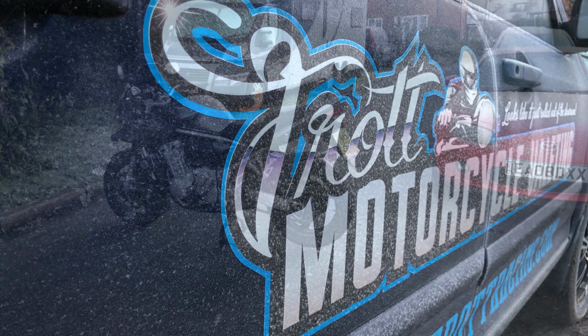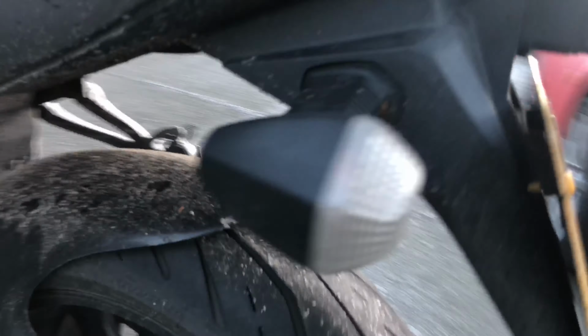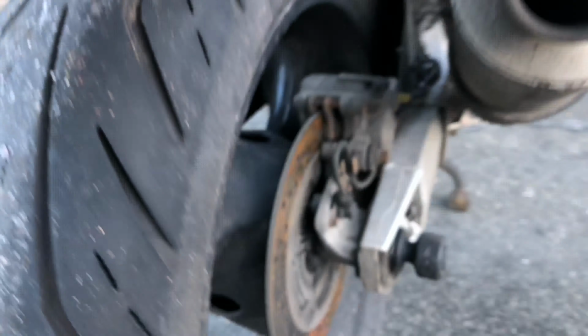Oh, another challenging Bandit for today. Oh, goodness gracious. At least that chain's well lubed. Nice to see. Got a few years of built up chain lube to remove. Oh, lovely.